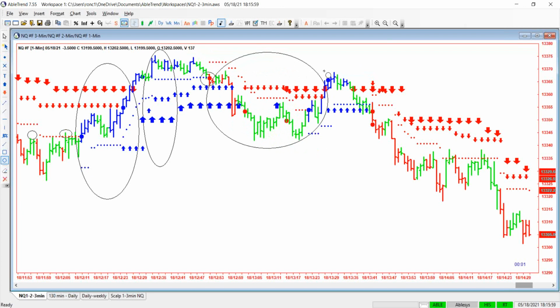It was very choppy. You say, well, how about over here? Nope, we don't have the big arrow. We don't have the 3-minute. We've got the 1 minute, got the 2 minute, got a blue bar, but don't have the 3 minute, which is the larger arrow. You can see that's the larger arrow. You've got to have that 1 minute, 2 minute, 3 minute.